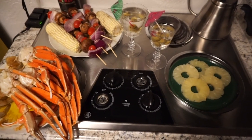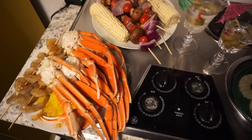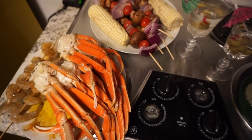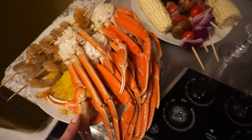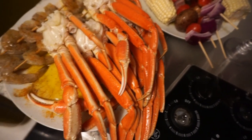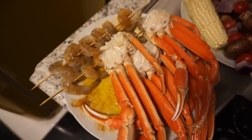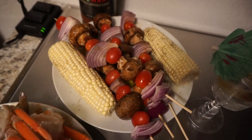We are grilling out tonight. So I just prepared everything to take outside. I don't know if you know, I'm pescatarian. I don't eat meat, but I eat seafood, and my husband loves crab. It's like his favorite thing ever. So we're having snow crab on the grill, which is really good that way. Couple skewers of shrimp. We have some veggie skewers. That looks so good. Corn on the cob.